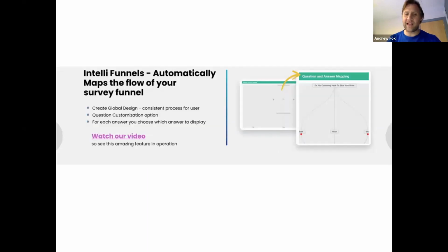This is a pretty cool thing, IntelliFunnels. It maps the flow of your survey funnels. So Thomas, you've played around with this. You can literally drag and drop on the interface. Like if they answer this question, I want to send them to this question. If they answer this question, the next question that way, I want to send them to that. How important is a drag and drop interface? It's awesome. This is probably one of my favorite features, I think.